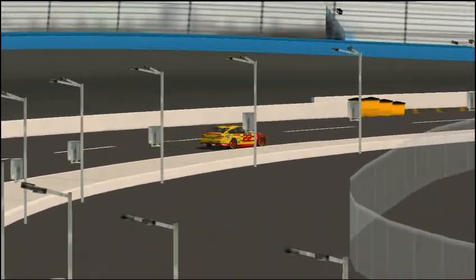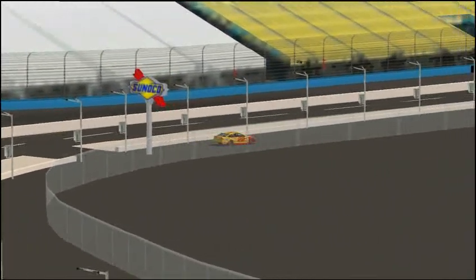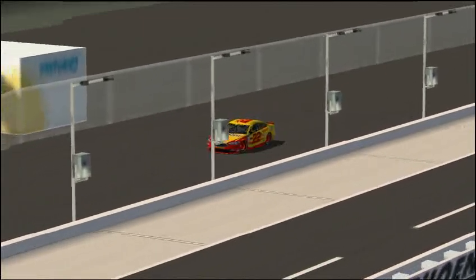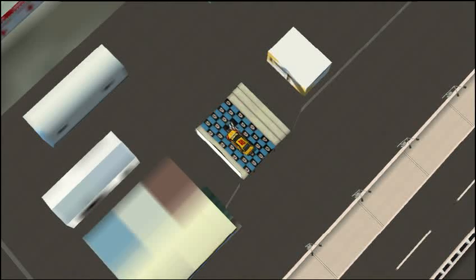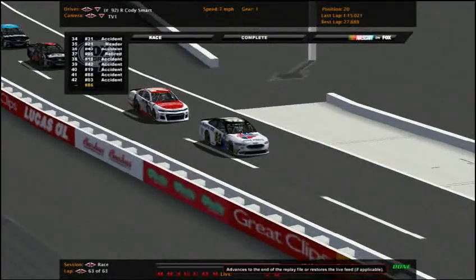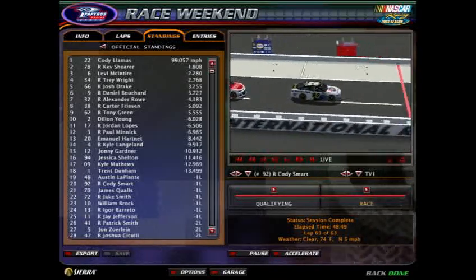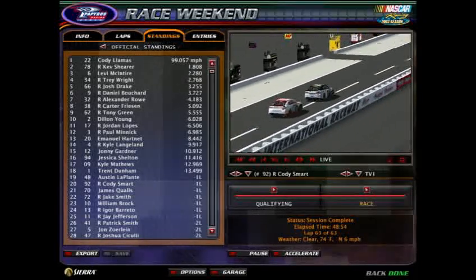Cody Lamas making his way to victory lane, it looks like. If he can find it. Yeah, I don't think they've switched to victory lane for there it is, yep. In victory lane, let's go get the results. As you see, a lot of these cars must be out of gas now, as we are gonna go ahead and here's our official standings. Cody Lamas in victory lane already.